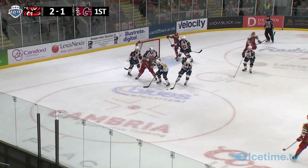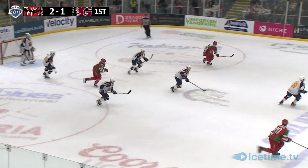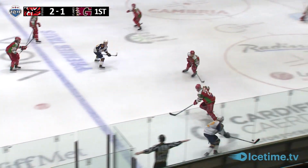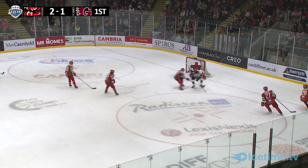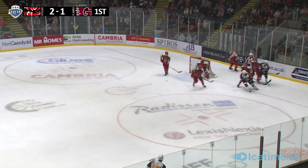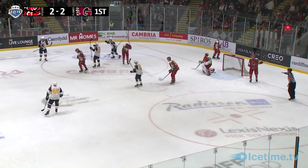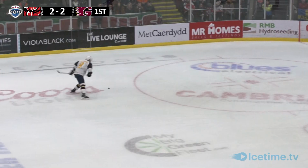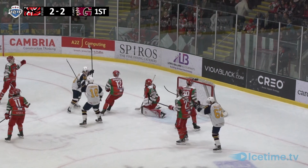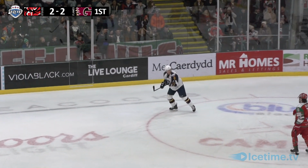Still with Longley into Dixon. Dixon couldn't find a clean connection with the puck, and now it's broken for the Flames, who maybe have one last chance in the dying seconds of the period to tie things up. Waller through, and Hutchison ushers it to the side of the net. A blast from Ackerd, and a goal from Ackerd! We mentioned we hadn't seen much of him, but when you do, he has that kind of ability in his stick, and it's 2 apiece.